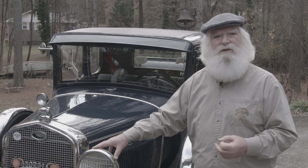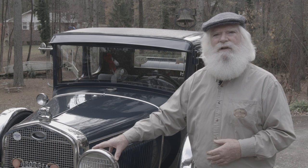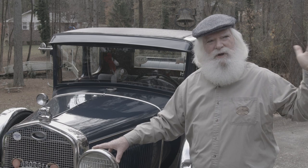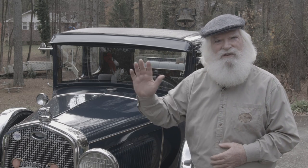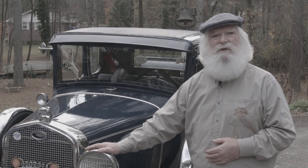Turn signals were not used. You did arm signals. Probably learned how to do those when you rode a bicycle. Today, most people have forgotten about them, so when you put your hand out the window and give a signal, a lot of times people just wave back at you. So I've added turn signals to this car for just safety reasons.